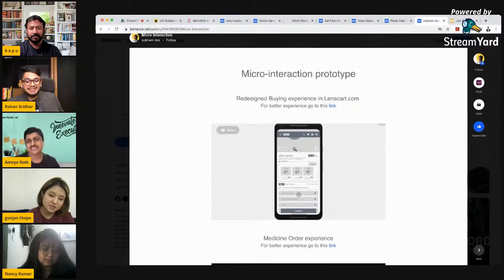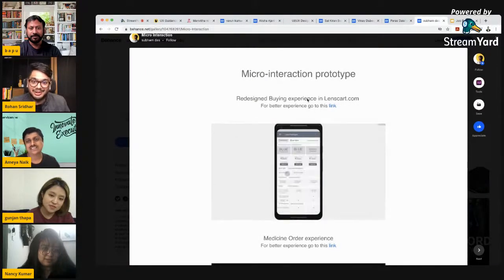Correct. And I guess it would be better served if you call it a prototype instead of a micro interaction prototype.